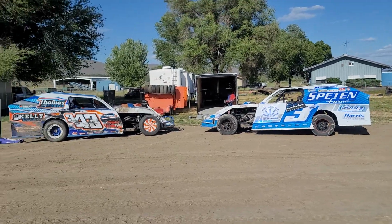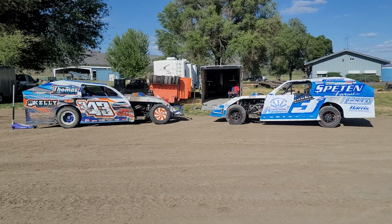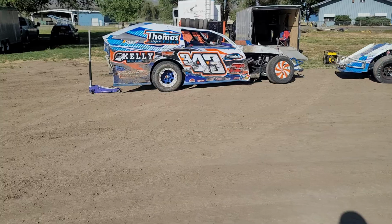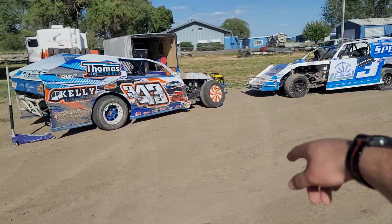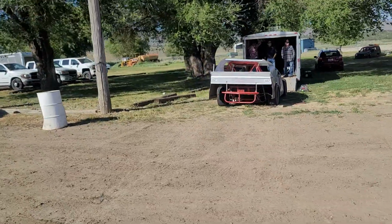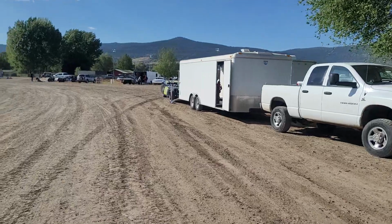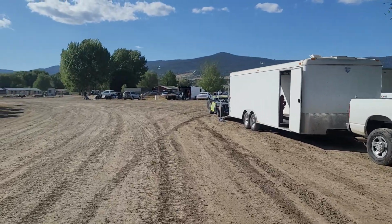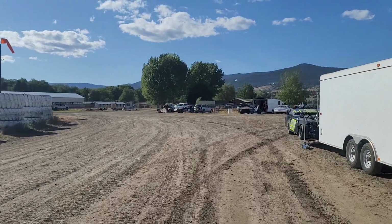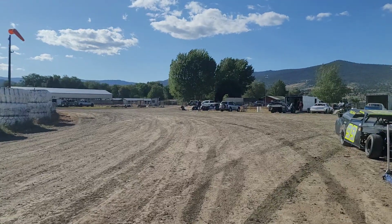Get a good little photo for you guys. There you go. I think the spinner on the thing will be kind of neat. You can see how that looks. He was doing pretty good last night. Doing sport mods. He was doing good and had a little bit of issues, but sometimes that's how it goes. That's why the name of the game is to play your own game. Don't play others.